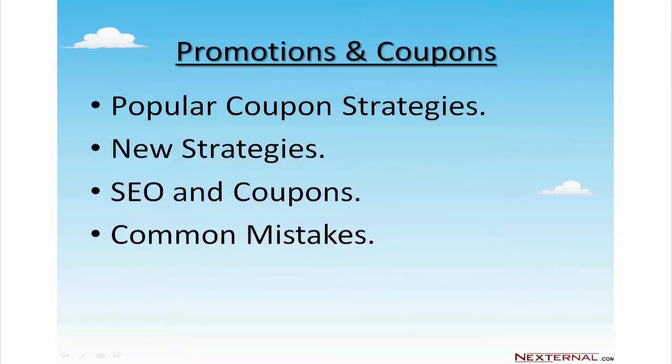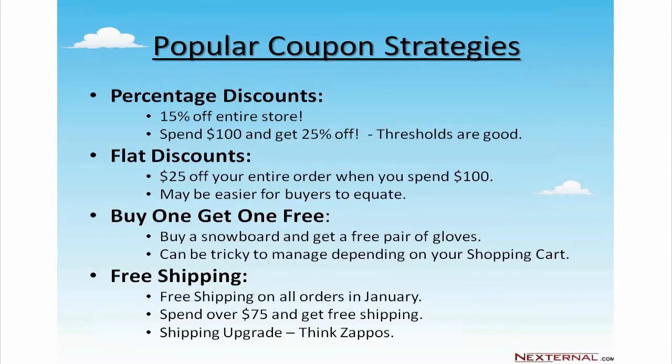This first slide will just give you an overview of what we're going to talk about today. We're going to go over some of the popular coupon strategies first. So what are people doing to generate traffic to their websites, and what are they doing to help increase the conversion rates on their coupon strategies? We're then going to talk about some new strategies. So we're going to address some things like social networking and some of the other strategies that merchants might be using to help their campaigns. We'll then briefly talk about search engine optimization in coupons. This is something that a lot of merchants tend to overlook, but there are some strategies there as well. And then lastly, we'll talk about some of the common mistakes. So what are merchants doing that can actually be a detriment to their marketing campaigns?